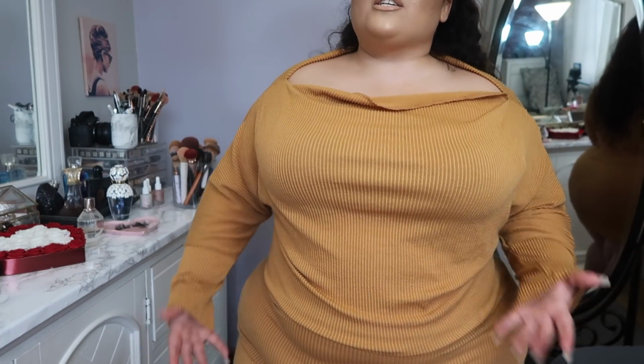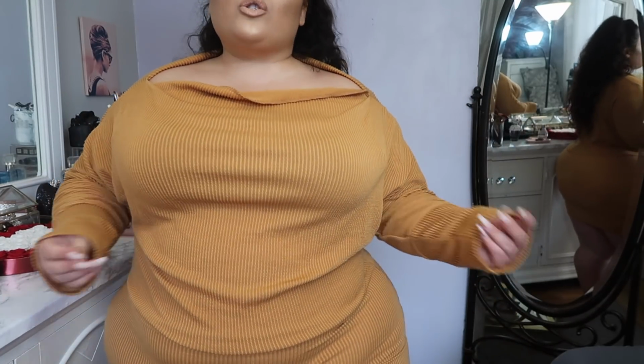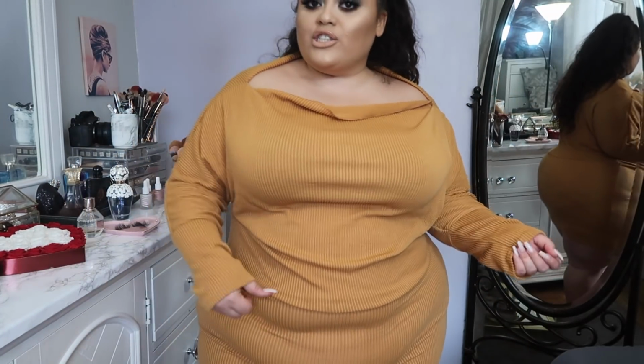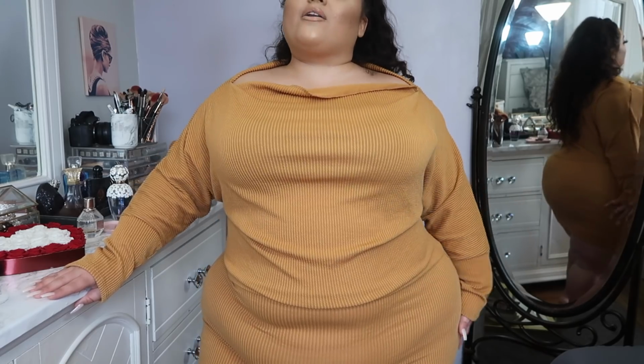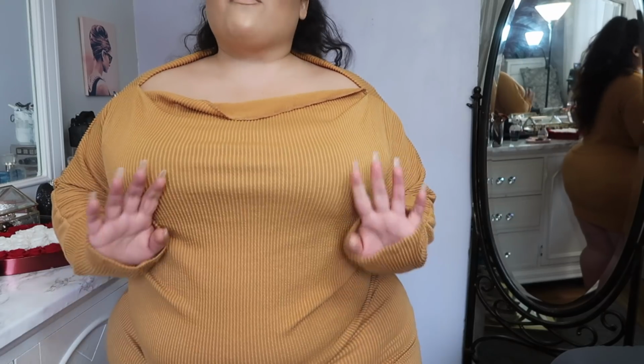Overall, I like it. I think it's cute. I think it's comfortable. I think it makes a really nice simple go-to spring outfit with a jean jacket and sneakers. But how the material clings to my belly is not my favorite thing. I wish it had maybe a little peplum or something that covered that area. But if you don't have a belly, lucky you. You probably won't have that problem.